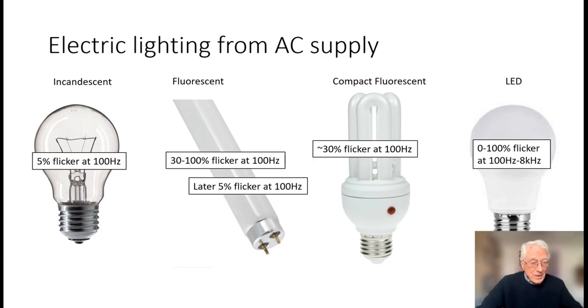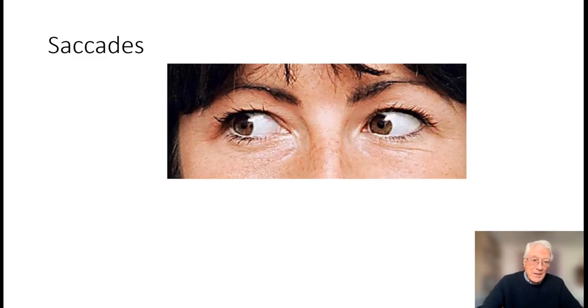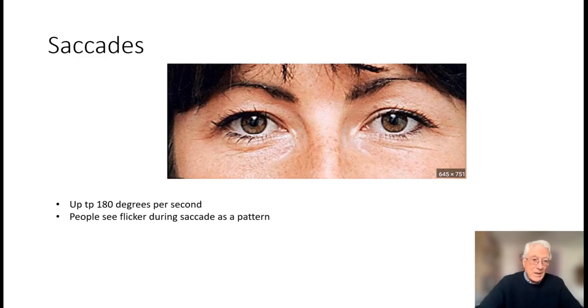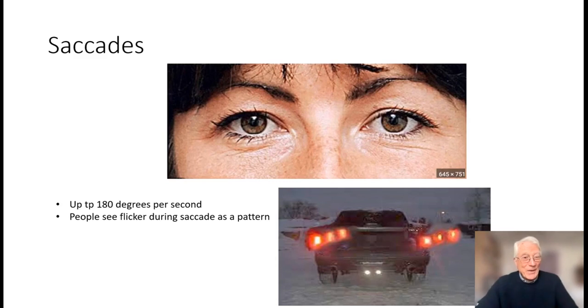Now, the variation in speed of flicker until recently was, as I say, at about twice the frequency of the mains supply. But with LEDs, the flicker frequency can be much higher, depending on the electronics. And recently we've shown that flicker can have perceptual effects up to 11 kilohertz. And that's because when the eyes make a saccade, they move extremely rapidly, up to about 180 degrees a second. And people can see flicker during a saccade as a pattern. If you move a flickering lamp across the visual field, you'll see a pattern. And that's what you see when you move your eyes at night across the tail lamps of cars, if they're LED lamps.